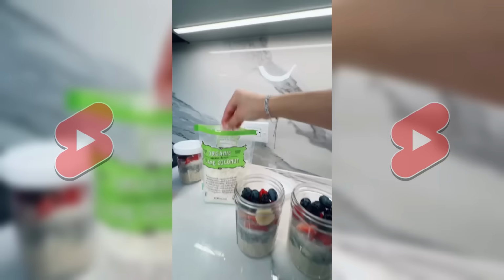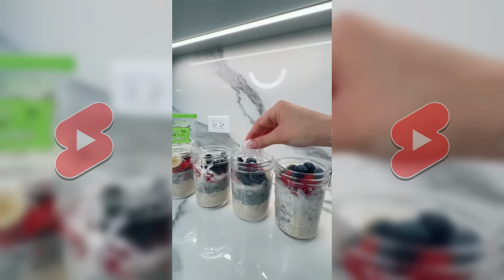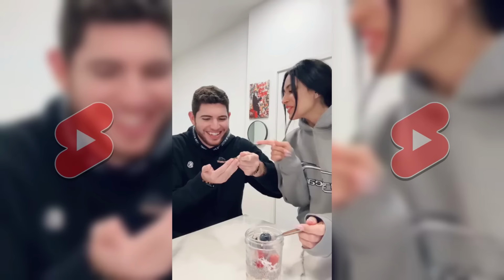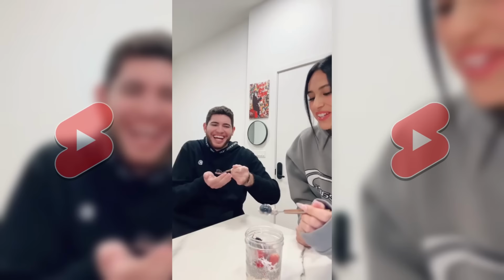I have to add the coconut flakes. I have a feeling this is not gonna taste good. We will see. I'm gonna put them in the fridge. Literally, you only need pudding. Here, you take this. Looks weird, but it's actually good.